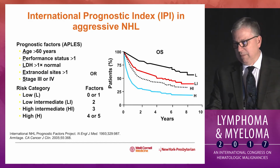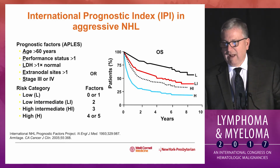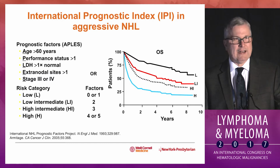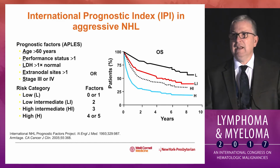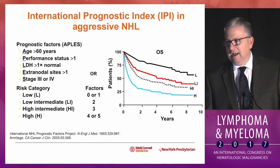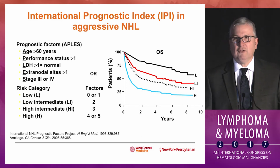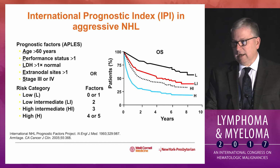doesn't mean we have a solution. This has been evident by the IPI that's been around for over 20 years, almost 25 years, and it's not so hard to tell who's going to do better and who's going to do worse based on the IPI risk factors summarized here. The problem is that we don't know as of today, should we treat a patient differently if they are low risk or high risk? I would venture to say that the data today suggests that whether you have low-risk or high-risk large cell lymphoma by these parameters, putting other issues aside, it doesn't really matter. You feel less good or more good, but at the end of the day, your treatment is really the same as of today if you're going based on this very robust clinical prognostic score.